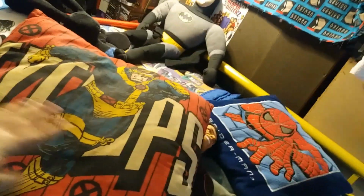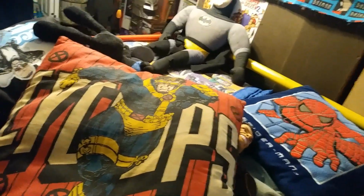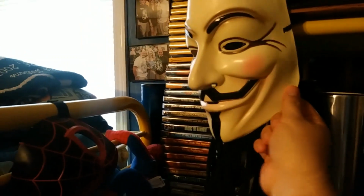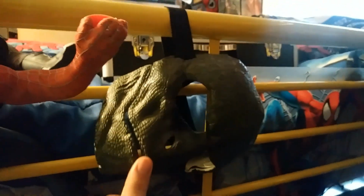This I got at a Goodwill when I was very young. This guy had it in his cart, so I followed him all around Goodwill until he dropped it off and I snatched it up. Then these are just some random pictures and stuff like that. And then I do have some masks here. V for Vendetta, Miles Morales, the Lizard, and of course Spider-Man.